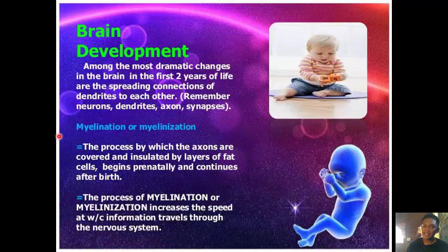We have here myelination or myelinization, the process by which axons are covered and insulated by layers of fat cells, which begins prenatally and continues after birth. The process of myelinization increases the speed at which information travels through the nervous system. That's why as time passes by, as the babies grow, they are able to understand things and process information little by little.